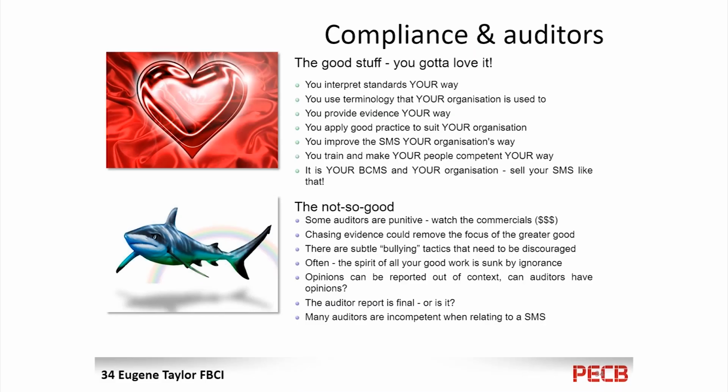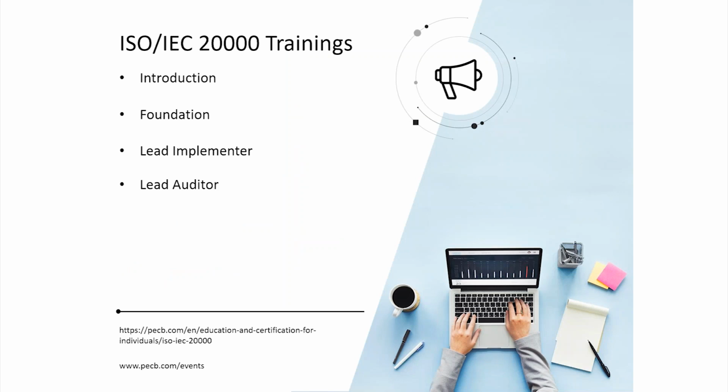By the way, in the bottom bullet there, ISO are now producing competencies for auditors. They haven't done one for service management system yet, but they have done it for business continuity, information security, and one other, I can't remember. So there will be an ISO compliance standard of the requirements of auditors, which you can then request of an auditor. So there you go.